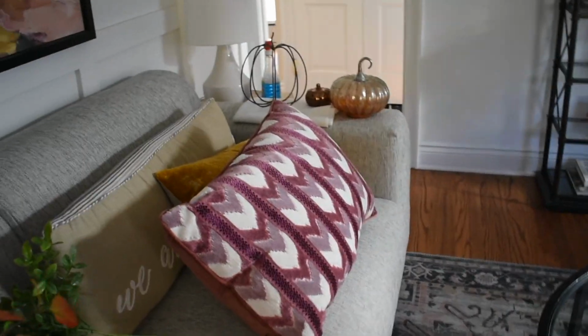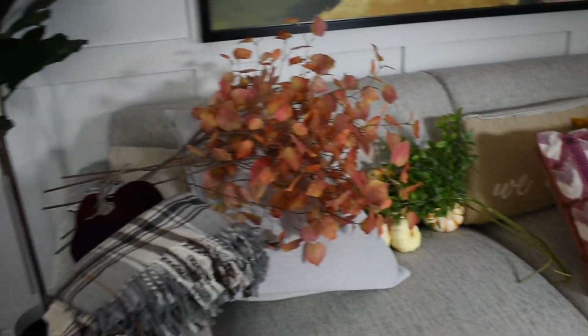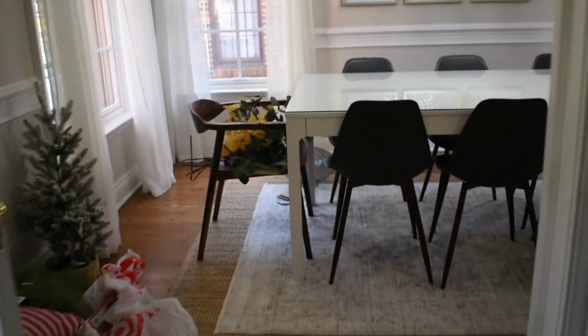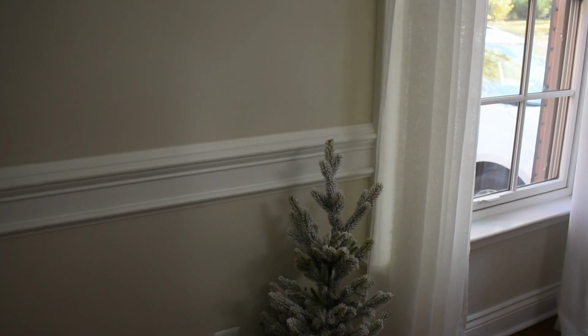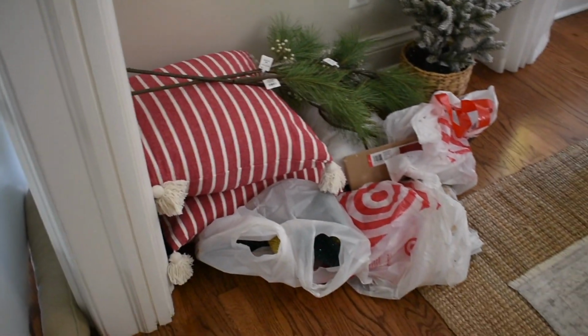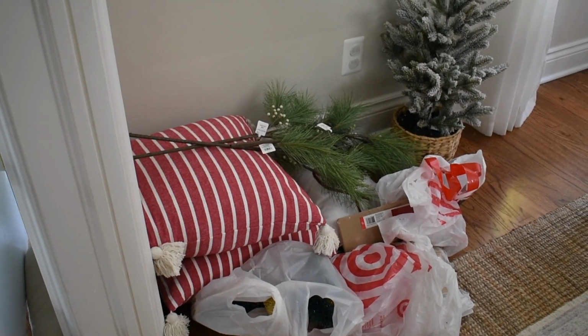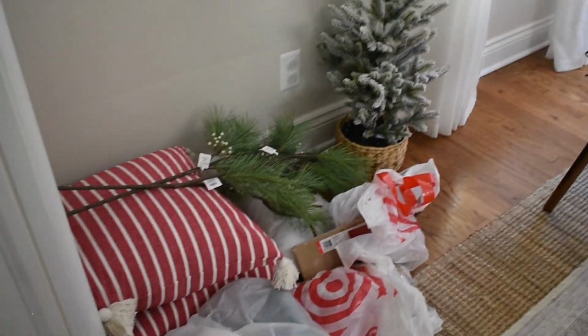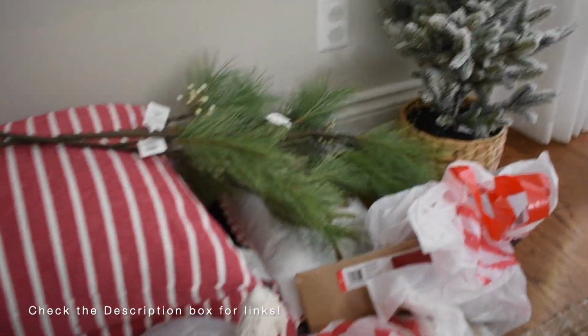So I obviously have to go get out the bins for all the fall decor, organize this stuff, put it away, and the stuff over here, and get out all the Christmas stuff, which there's a lot. But this is all stuff that I have bought this year recently, so I wanted to share, and I will link everything for you guys at the bottom of this video.